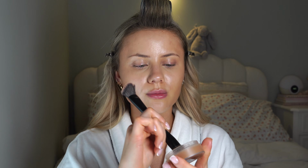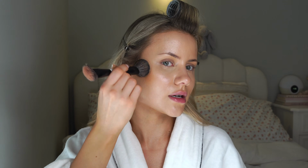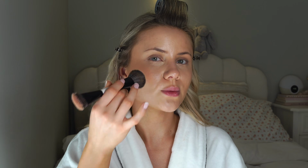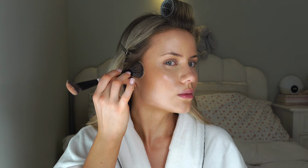I use the bigger side for cream bronzer, picking up a little bit and just starting to build that up lightly. And I'm just kind of dabbing. I'm not swiping it on. I'm just dabbing it on wherever I would put bronzer. Normally I'm dragging it up to my ear as well because I don't want there to be a stark difference. Time for cream blush.